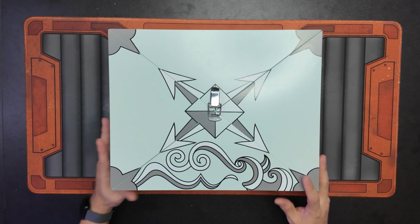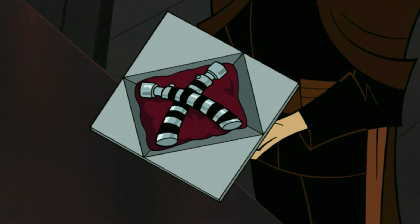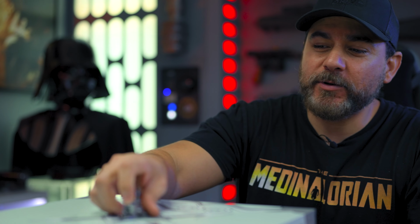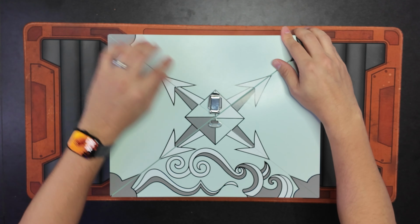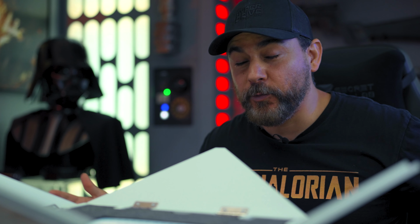This box set is special because it replicates the box that Count Dooku gave Asajj Ventress in her first appearance in the Clone Wars animated shorts, which I think is really cool and a smart move on Disney's part because there's so many of us that are fans of that original animated short. And for all of us, it was a first look at what the Clone Wars would eventually look like. But even cooler than that, it not only replicates the look of the box, but also the way that it opens. You just lift this latch right here and flip it open, and the box opens up like the petals of a flower, which is beautiful.